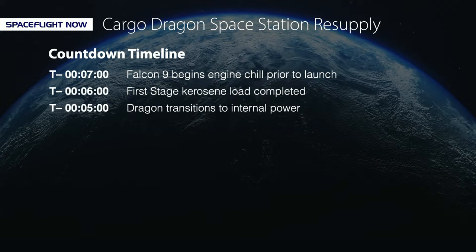The Dragon spacecraft will transition to internal power at the 5-minute mark. Then at T-minus 4.5 minutes, we'll see the strongback begin to retract from the Falcon 9 vehicle. It will recline to an angle of about 1.5 degrees, leaning back ever so slightly from the Falcon 9, where it will stay until liftoff. Then, at liftoff, that strongback will pull back in a more rapid fashion to clear the way for the vertical climb of the Falcon 9 off the launch pad.